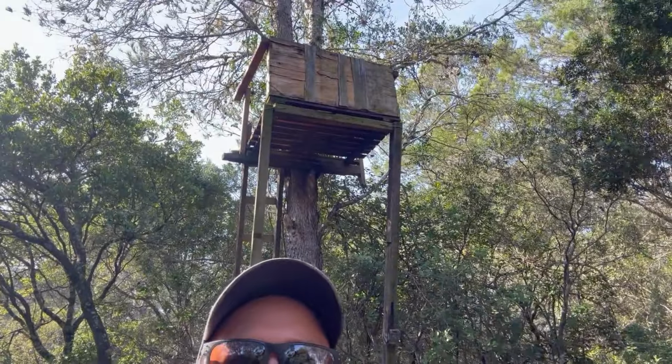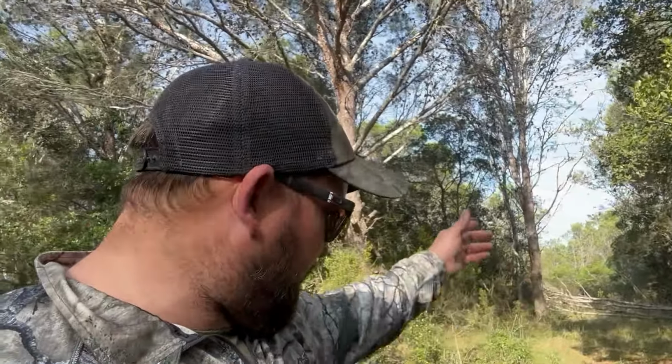Well, morning guys, you can see I've got the truck behind me and I'm here by our homemade tree stand, and this is what we call pushback alley. If I swing around here, it's an old cut road in amongst the pine trees, and the kudu and the bushbuck love coming through here.